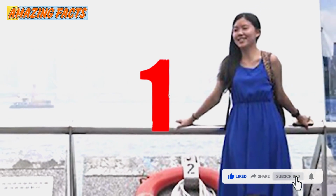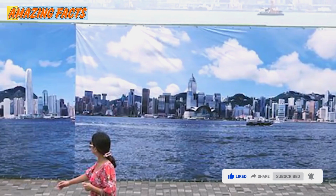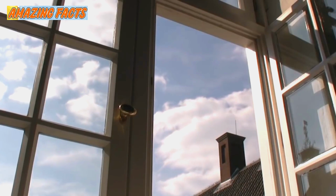1. Can you imagine a future where a fake skyline must be erected for tourists because the real landscape is so smoggy? That's pretty darn bleak. You might as well stay home at that point.